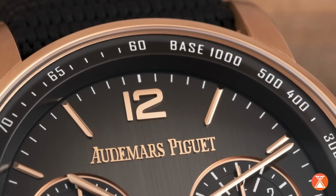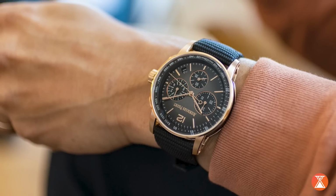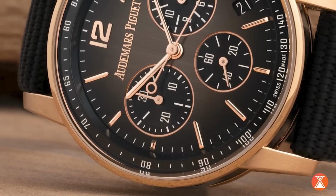The dial is very nice. Seven layers of lacquer creates a beautiful depth. It just feels a bit simple. And I think that's what gave it kind of a bad rap at first. I know for myself, when I first saw this watch, it didn't impress me as much as it did on the second and especially third time looking at it.